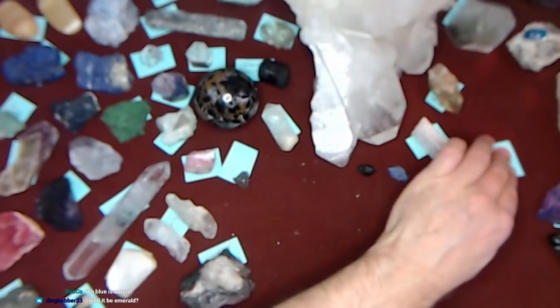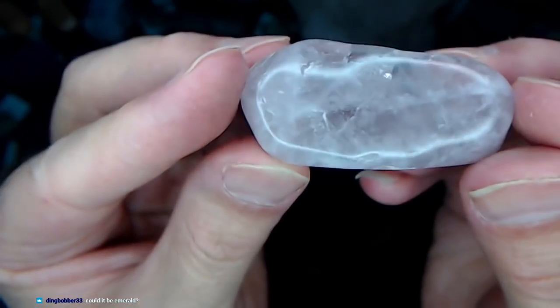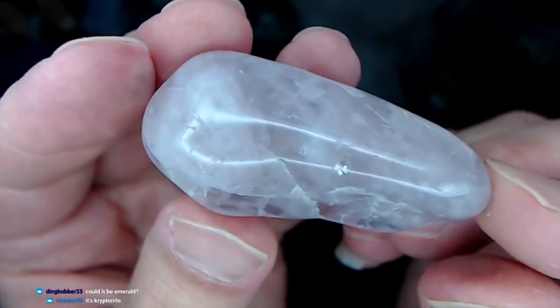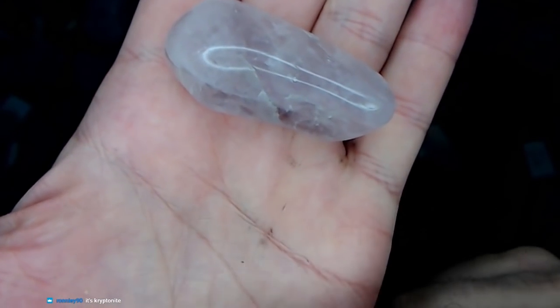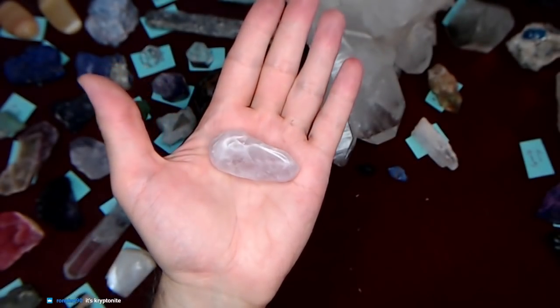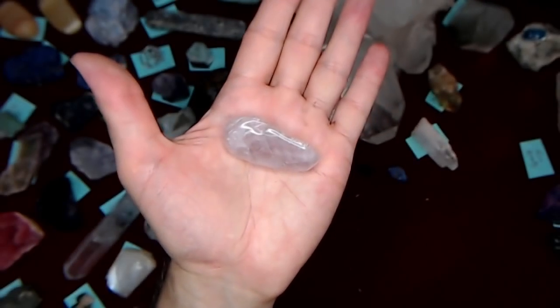This one is polished rose quartz. Again, in the light, the pinkness of it doesn't show as well. When I go further out, with the naked eye, you see the pinkness more than you see it right now on the screen.